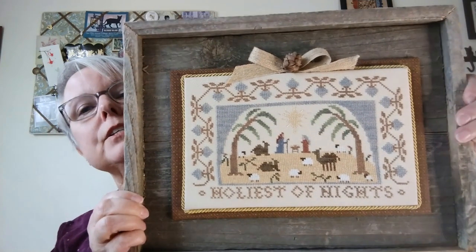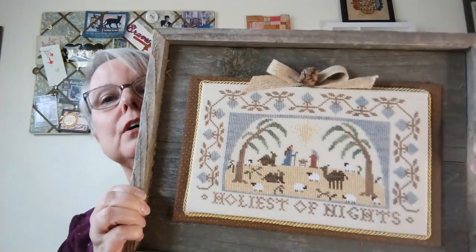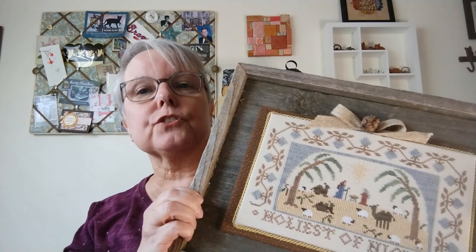Speaking of Christmas, I wanted to show you a couple of my favorite Christmas finishes that I've done. I've done a lot of Christmas finishing, and if I have a picture on the wall the rest of the year, I'll take that down and put up Christmas things. So here's one. This is by Homespun Elegance, and it's called Holiest of Nights.